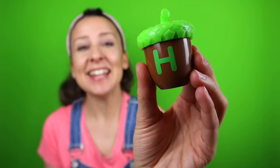This next acorn has an H on it. H. Open. Wow! It's a hippo.